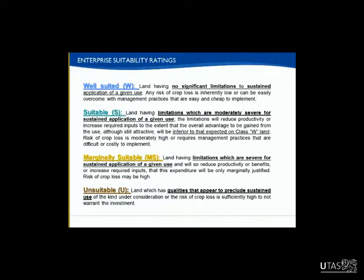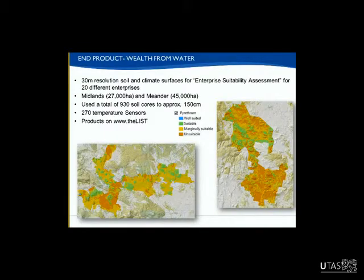Again, just to recap, well suited in blue, no significant limitations to sustained application of a given use. That's our definition for well suited. Ranging down to has qualities that appear to preclude sustained use, so unsuited. And these are the end products, really. And they can be used at a variety of scales.